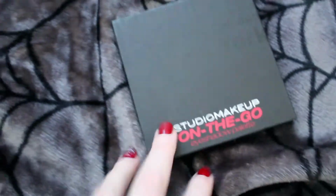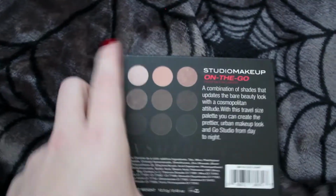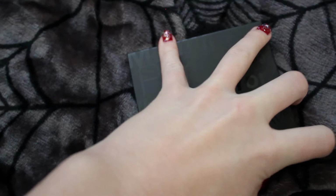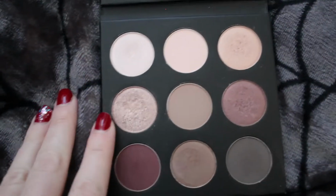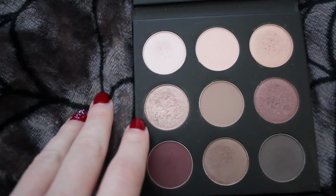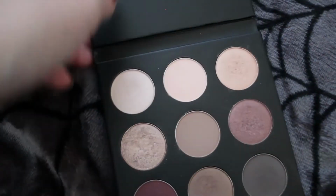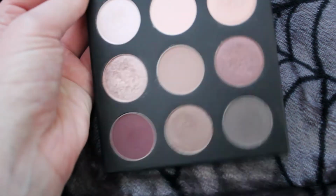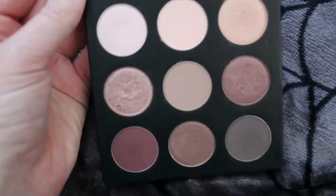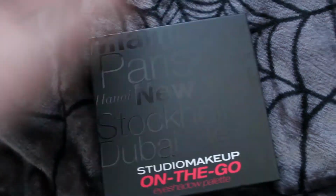Okay. Makeup on the Go Studio palette. This is the Cool Tone one. I think it's called Cool Down. Yeah, Cool Down. And I got this in a BoxyCharm. Beautiful. I love it. This is my favorite shade. However, it's the biggest pain in the butt shade as well because it has fallout, and there are lots of glitters running through it. But that doesn't stop me from using it because I still love it.